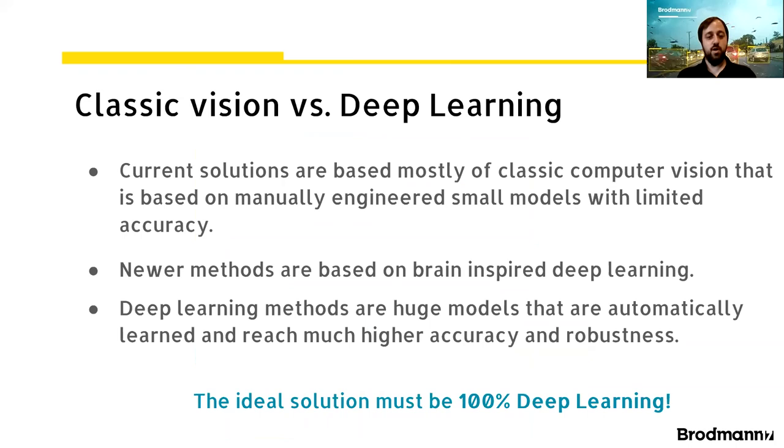So what do I mean when I'm saying manually engineered? If we want to design a new classic vision algorithm, we would have a researcher or algorithm developer sitting in some office looking at enough data, and he will have to decide which features to feed the model with, and this will let the model know which features are important to work with. Now, if we're relying on an algorithm developer to do all this manual work, it's really unlikely that he will be able to cover all of the scenarios that are required for such a system.